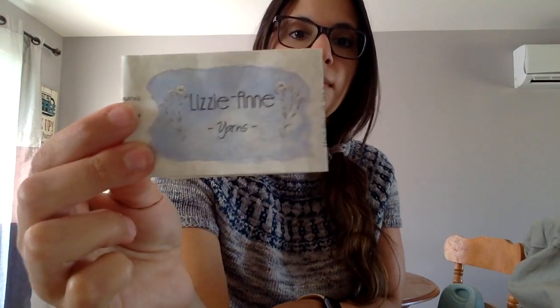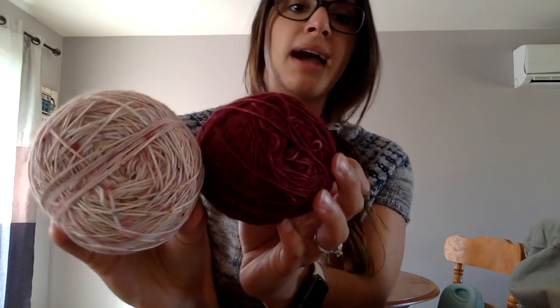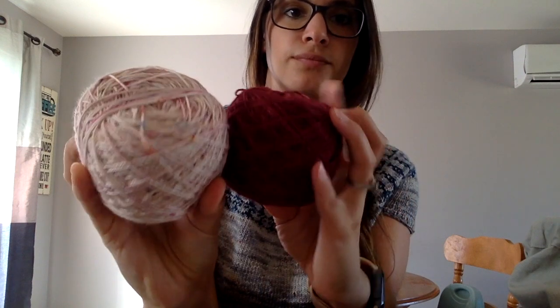So this is a new sweater design. I've designed this out of Lizzie Ann Yarns, and I have her tag right here. I should say their tags. They're two beautiful ladies who collaborated with me, and I'm super excited. So it's on their 75-25 soft, and their main colorway is Barn, and the other one is Teacup. And I really love how these work together in the design.